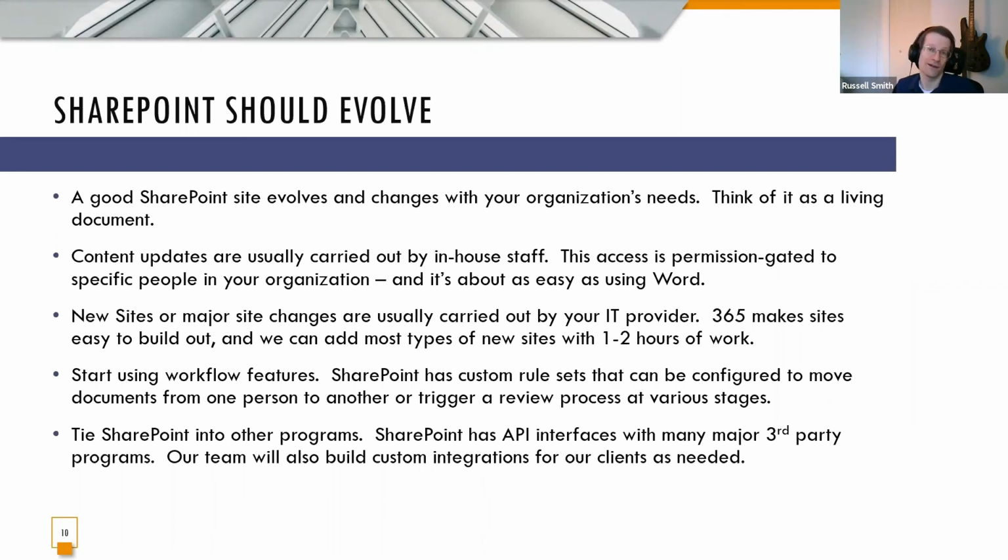Also, you want to tie SharePoint into other programs, maybe, so that's that API interface, third-party software. So, yeah, Russell, it grows with you.